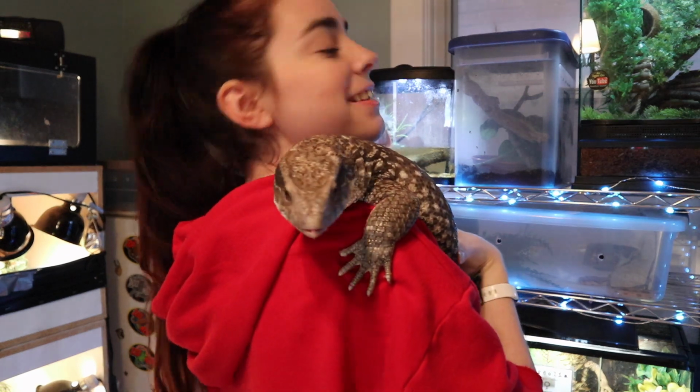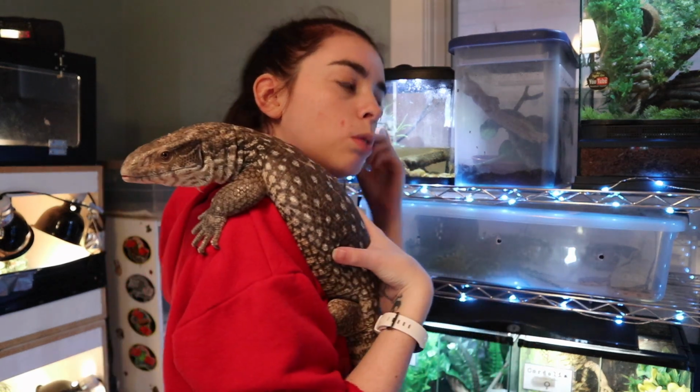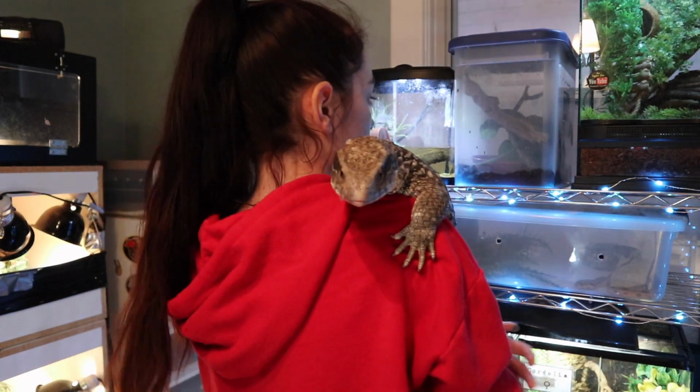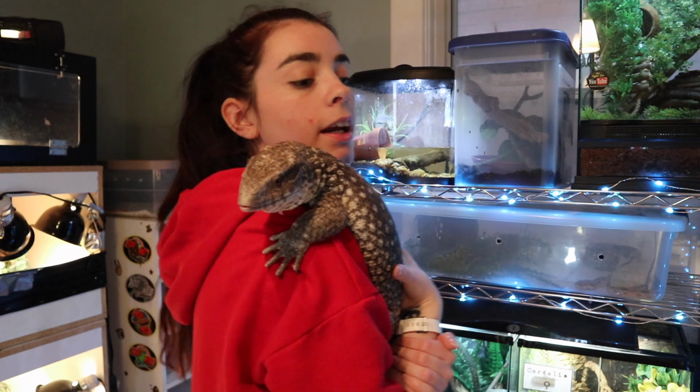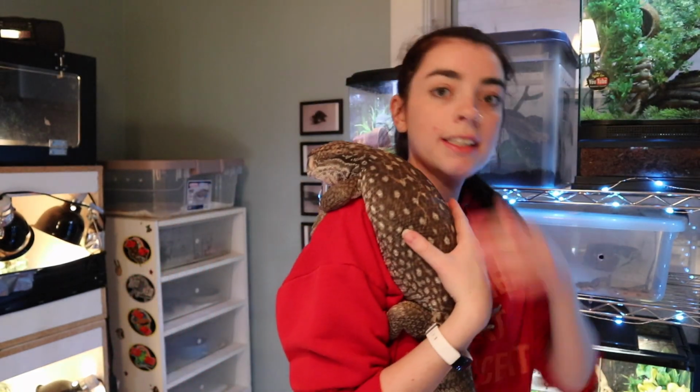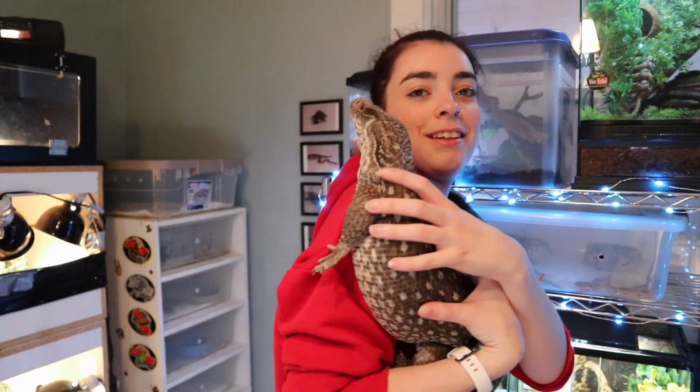But here she is. Oh my gosh, how many years old is she? I would guess 5 to 6 years old, and she is a female Savannah monitor. I know that because she did lay some dead eggs, which are just infertile eggs because she's never been bred. So she laid some infertile eggs.